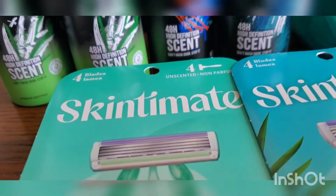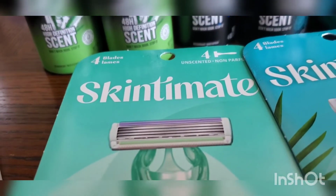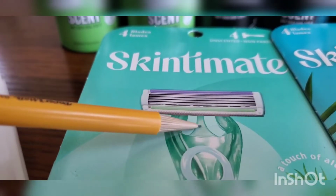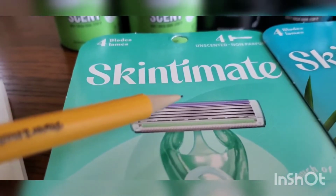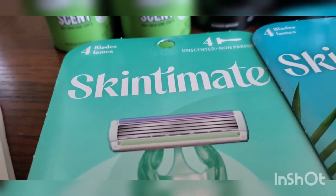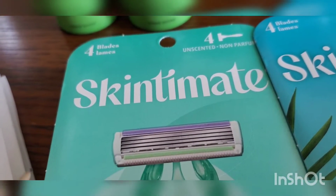So let me tell you the story with these Skintimate. You have to be very careful. Let me point something out. As I said, it's Select Skintimate. You see this razor right here? Some of these razors are kind of oval, if you guys know what I'm talking about. You see how the edges of this are straight? That other one is not slanted, but it's like a half moon. Don't get that one because the extra buck is not attaching to it. It's only attaching to the ones with the straight blade.